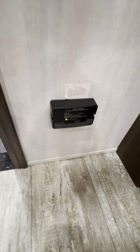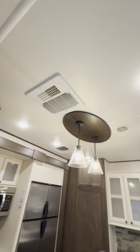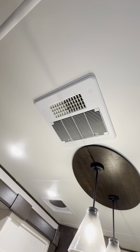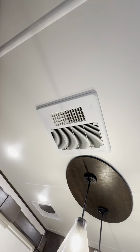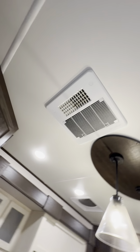Down at the bottom down there, you have a carbon monoxide and propane alarm. That is hardwired to the camper itself. So as long as the camper is either plugged in or has battery power, that alarm will work. Again, same air conditioning vent on the ceiling in here. If you want the big blast of air, open the vent. If you want it quieter and evenly dispersed out the round vents, close the vent. Again, another washable filter up top there.